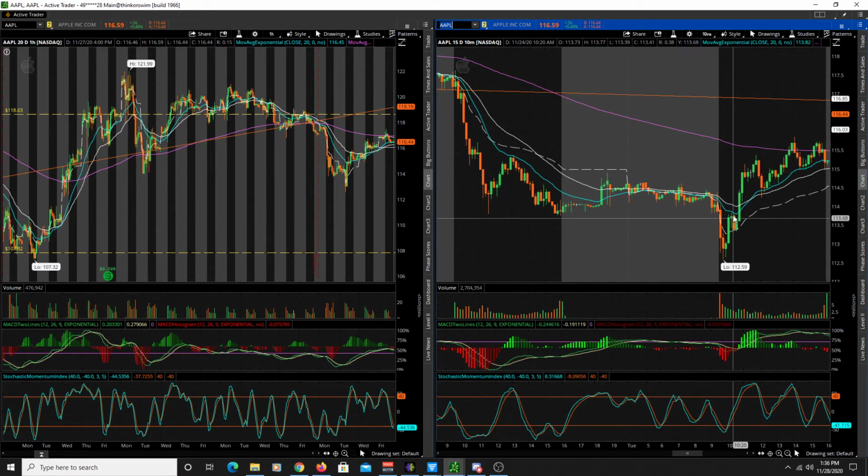It sold off and it started to curl up, came back, tested VWAP. So when it broke this area right here of 113.90, or you can say 114, when it pushed through the moving averages, that's when I grabbed the 115 calls, which wasn't too far out of the money.